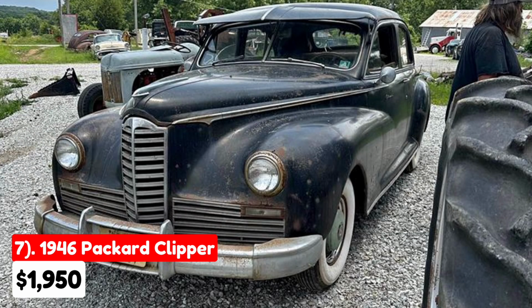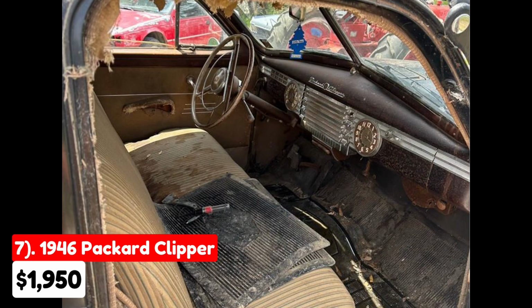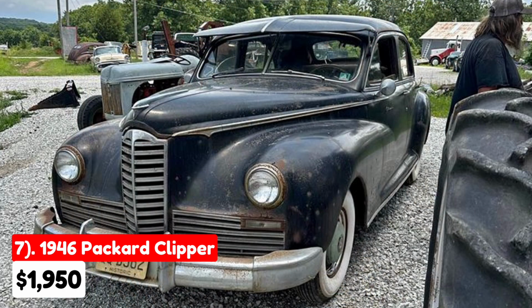The seventh vehicle is a 1946 Packard Clipper, listed for $1,950 in Houston, Missouri. This classic car has a manual transmission and features a black exterior with a brown interior. It runs on gasoline. The seller describes the Packard Clipper as a nice car but emphasizes that it does not have a title and is being sold for parts.